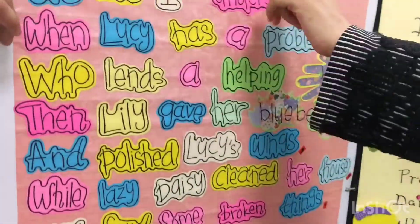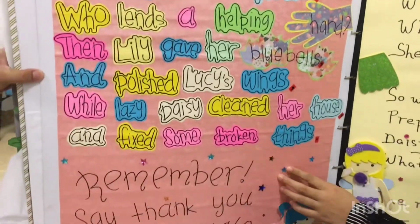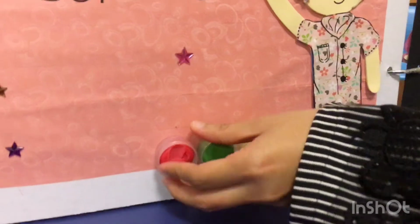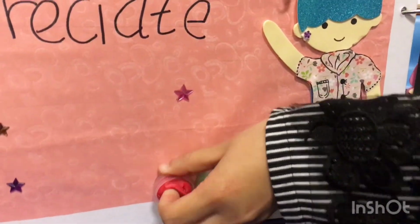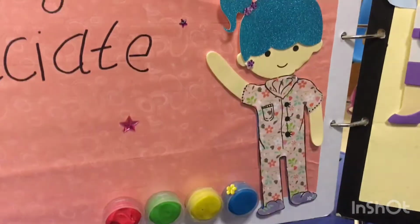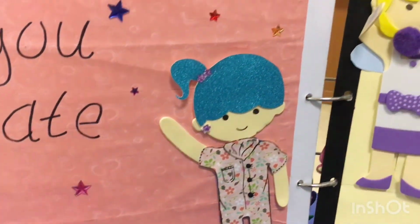And here there are a lot of colors and textures and stickers. And here I've included some Play-Dohs actually. It's quite hard to take out, so the parents can take it out for the children, but they can use it to play together.